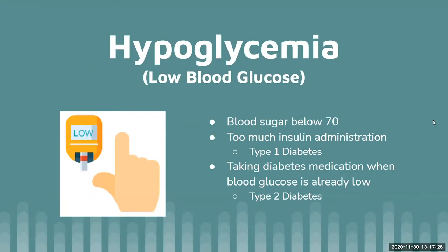So here's hypoglycemia, low blood sugar. This is usually a blood sugar below 70. Sometimes people can have that 70 level and not have any signs and symptoms. This can happen if a type 1 diabetic administers too much insulin, which can drop their blood glucose levels. And a type 2 diabetic taking their medication when their blood glucose level is already low can increase that insulin level and drop the blood glucose even further.